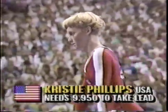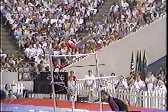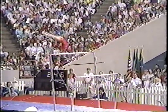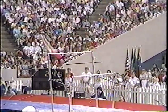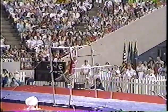Now, Christy, this is probably her weakest event. And without a doubt, we've noticed all week long she's been laboring on the handstands on this event. This giant swing to a reverse hecht. Now watch this. Unique little move, a Jaeger between the bars.